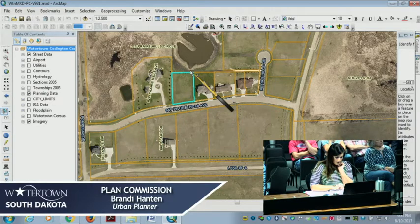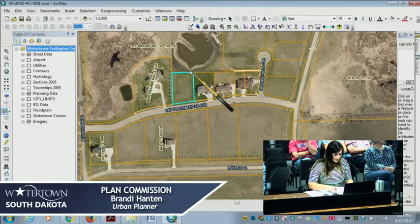The 100-year floodplain is present on site, requiring FEMA guidelines and requirements for construction. A floodplain development permit will also be required with the building permit. And the plat has been submitted to Watertown Municipal Utilities for confirmation on sufficient easements, which they confirmed were sufficient. Staff recommends that the Plan Commission approve the replat of Prairie Hills, second edition.